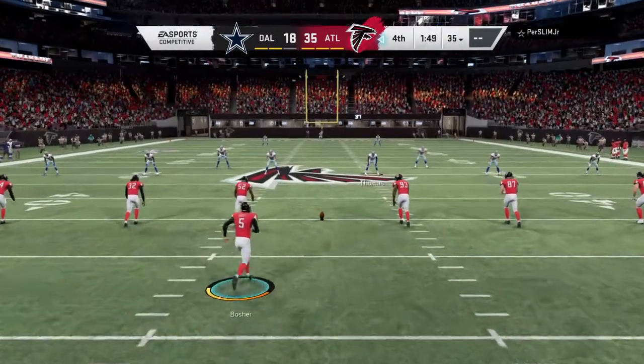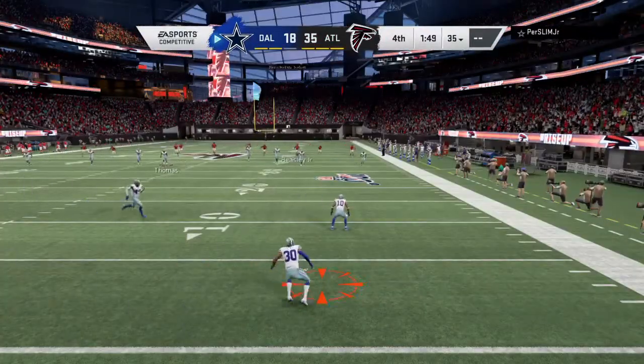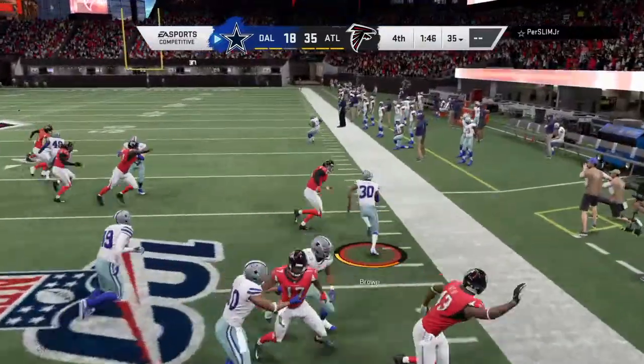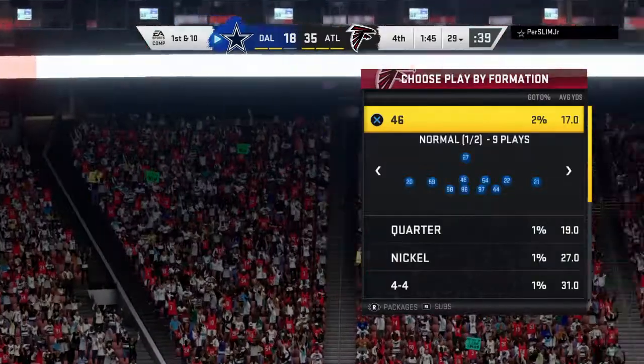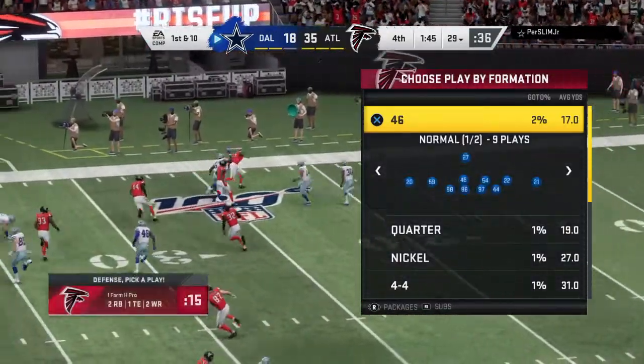Now after the touchdown, it's Bosher to kick it away. This one fielded at the five. And a good return as he'll be stopped just shy of the 30-yard line. At their own 29-yard line.